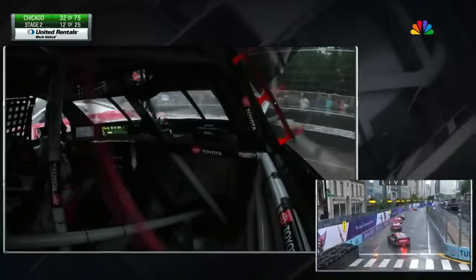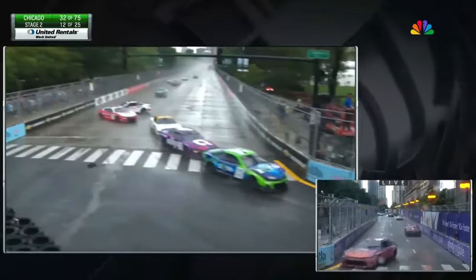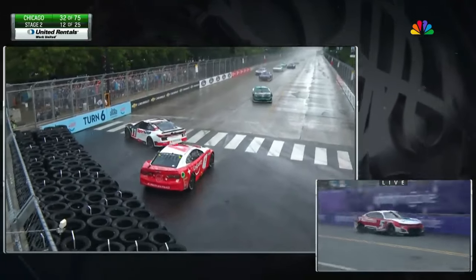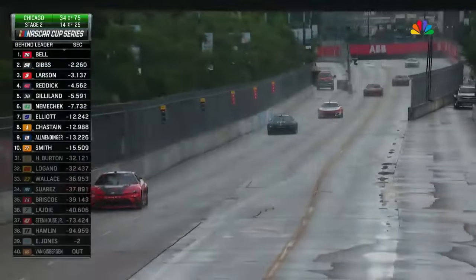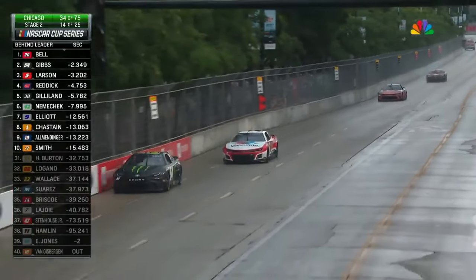Oh, he locked the rear wheels up. Just not understanding the grip level. You could hear them bouncing up and down. That is just too much rear brake in these conditions, it sounded like to me. And then Ricky Stenhouse, the wrong place, wrong time. They were running 14th and 15th. They'll go driver's side right up against the wall, and then Christopher Bell will angle his car in.